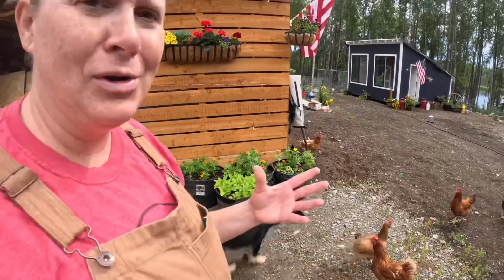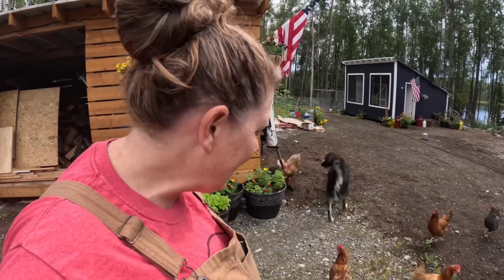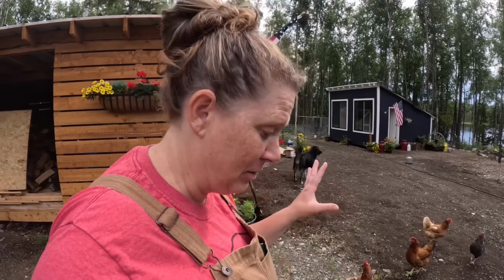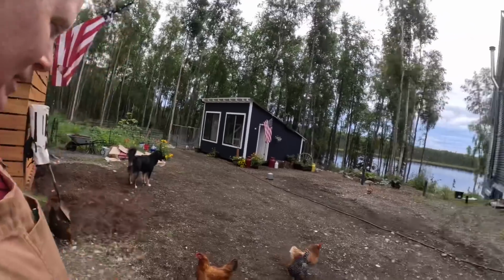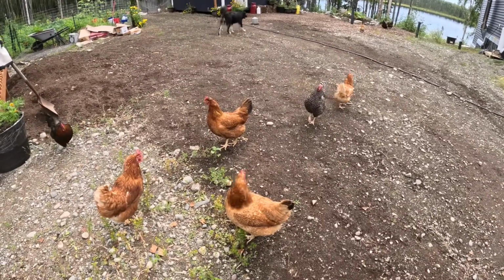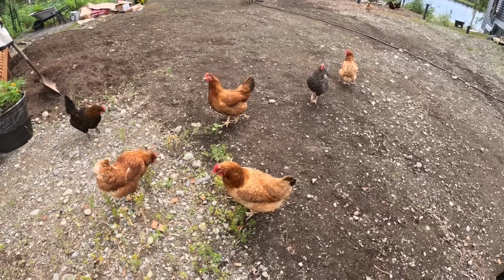Well, they were so cute. Hanging out in the shed. They are doing amazing now that all the meat chickens are gone. They're just everywhere. Huh, ladies?